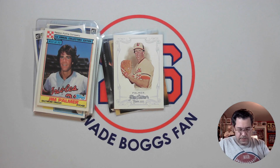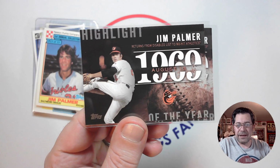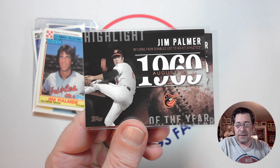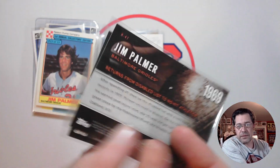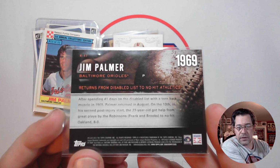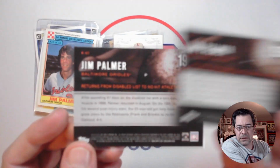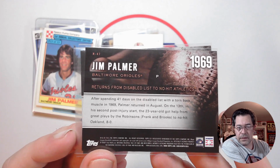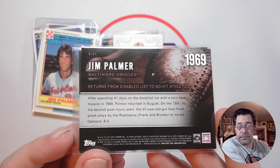And I got 2 copies of this. It's the 1969 highlight of the year. Returns from disabled list to no-hit Athletics. August 13th, 1969. So let's see here. Returns from disabled list after spending 41 days on the disabled list with a torn back muscle. Yeah, there we go. That one. 23-year-old got help from great players, the Robinsons, to no-hit Oakland 8-0.